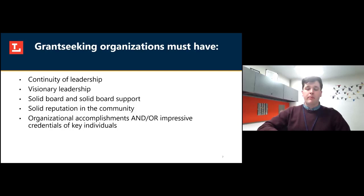Solid reputation in the community. They might seek references. If they're in your community, they likely know about you. So that's something that should be in the back of your mind and work towards, and maybe even create a media campaign around.